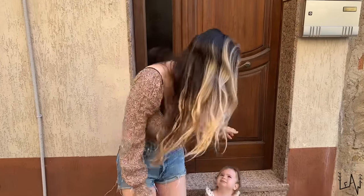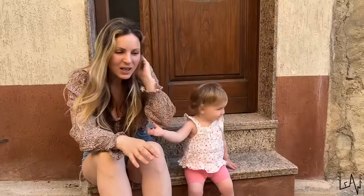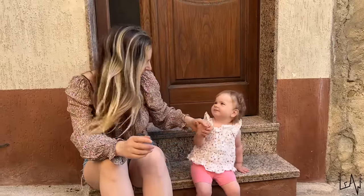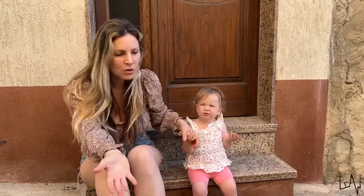Today is a very special day because we are starting the renovation of our house here in the village, so we can't wait to see how everything will be and to see everything clean, everything white. We will start with the walls renovation. We have been waiting for this moment for so long because we should have started the renovation in July. Now we are in August, but better late than never.